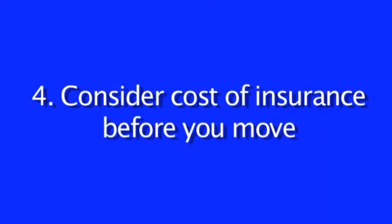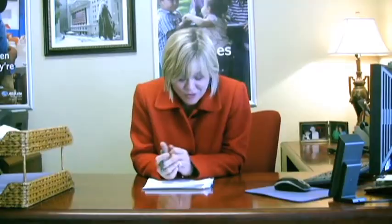So that's something you might want to consider before you buy a new car. You might want to call your agent and say, hey, how much is my insurance going to go up if I do purchase this new vehicle? Tip number 4. Consider the cost of insurance before you make a move. Sometimes that's not always possible if you get a job transfer or something like that. But each zip code, each city has different insurance rates. So that's something you might want to check into before you move, just so you know how much more your insurance is going to go up, or maybe it could even go down.